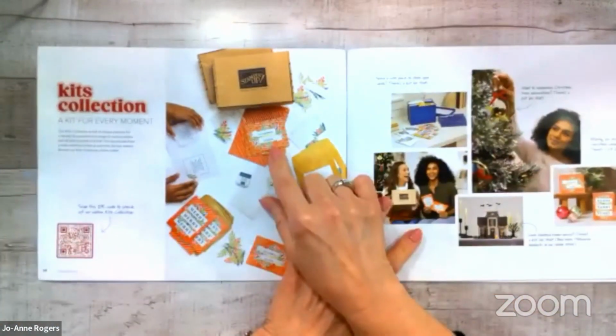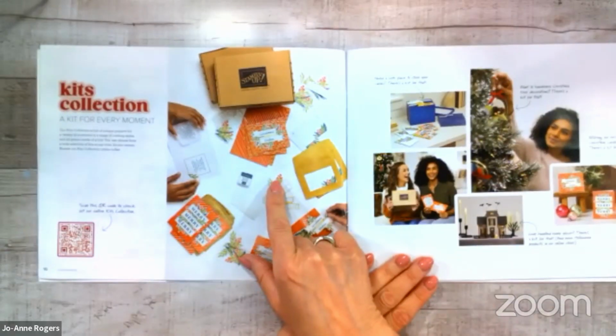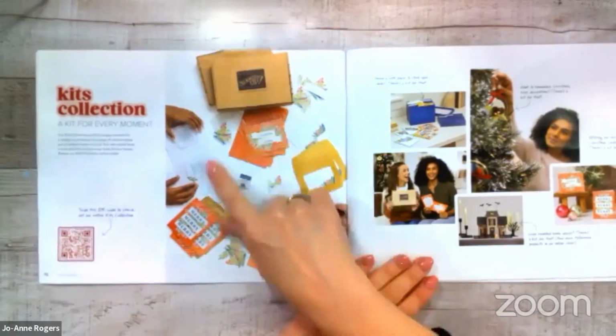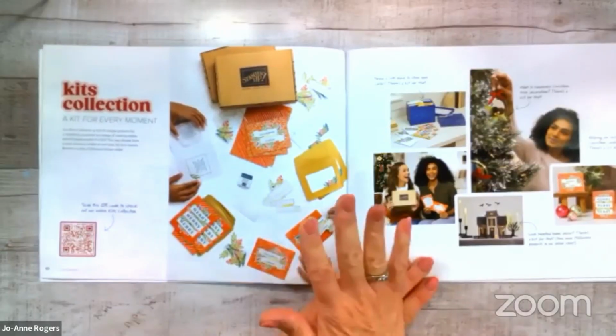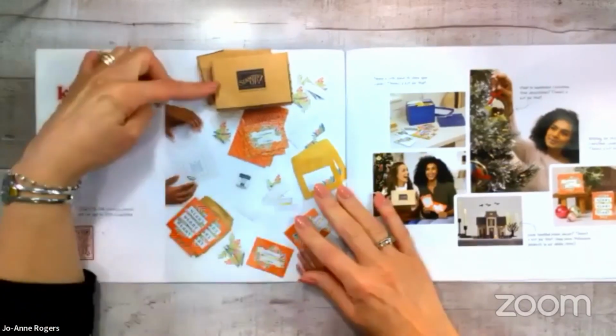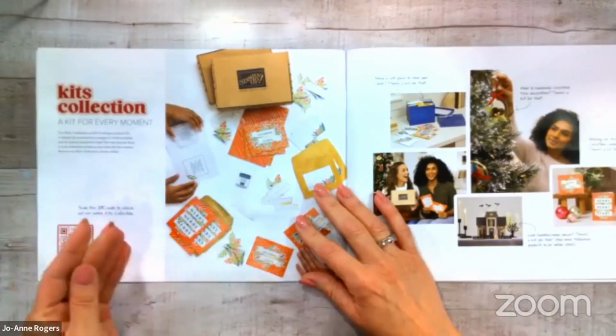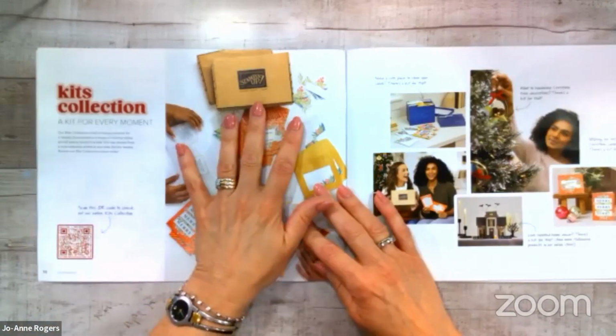This is one, the Christmas Wishes, has been out since last month, I guess, yeah, August. And this is a great kit. So again, if you want to make a bunch of cards really quickly, this is what you want to play with. It comes in a box and you have everything you need to create with. So if you're just starting out, this is the way to start.